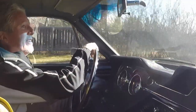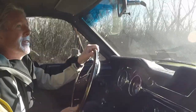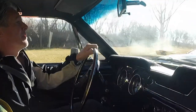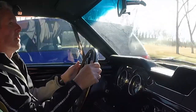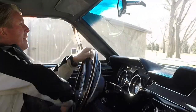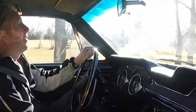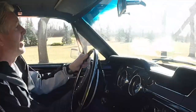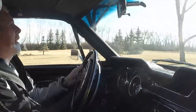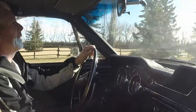All right, so we'll go for a short cruise here. Can we get through here? Should be okay. Parallel parking is probably not much fun on this. I have to work until you get going, right? What's the clutch weight like? It's a little heavy, but it's not overbearing.